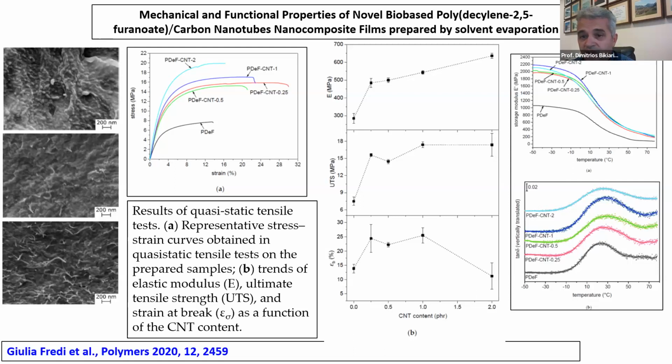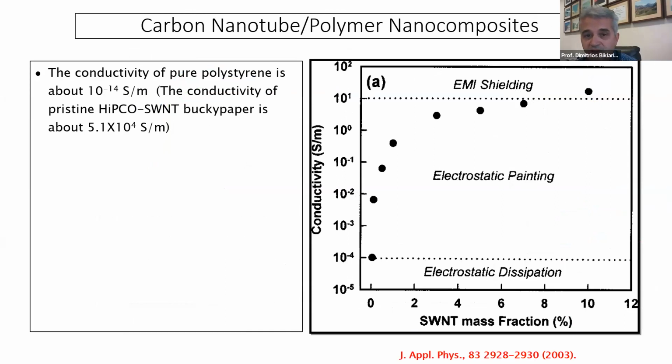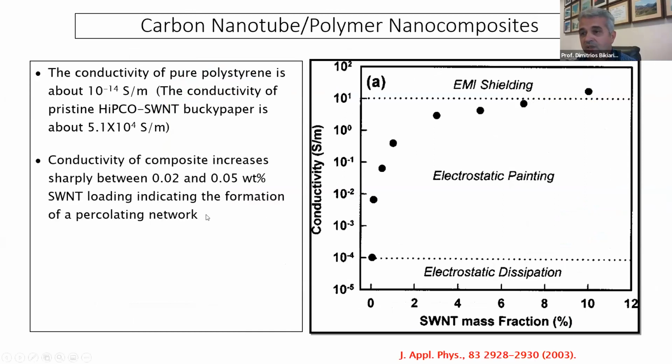And we found here that by solvent evaporation, we can produce nanocomposites with different carbon nanotube percentages with enhanced storage modulus and also tensile strength, even though the elongation at break was slightly reduced. And this is because, as you can see here by scanning electron microscopy micrographs, there is a fine dispersion of all these carbon nanotubes in situ in the polymer matrix. And this is very important, as was also mentioned in the literature.